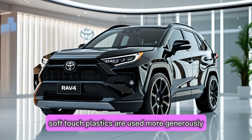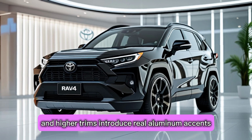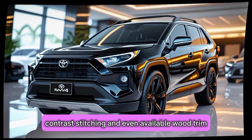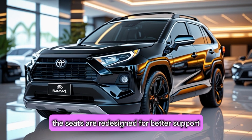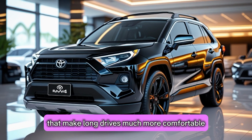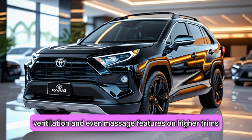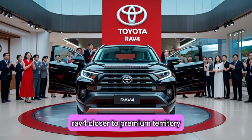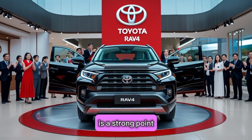Soft-touch plastics are used more generously across the dashboard and door panels, and higher trims introduce real aluminum accents, contrast stitching, and even available wood trim. The seats are redesigned for better support, with improved bolstering and cushioning that make long drives much more comfortable. Toyota also offers heating, ventilation, and even massage features on higher trims, something that pushes the RAV4 closer to premium territory. Space, as always, is a strong point.